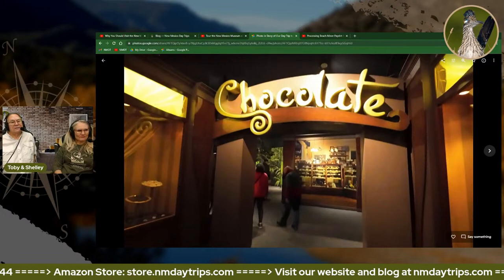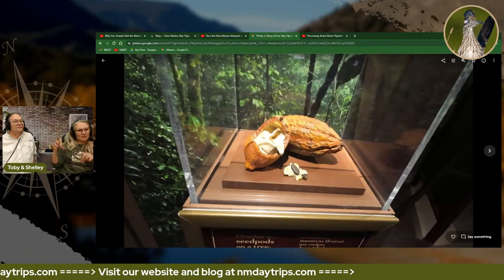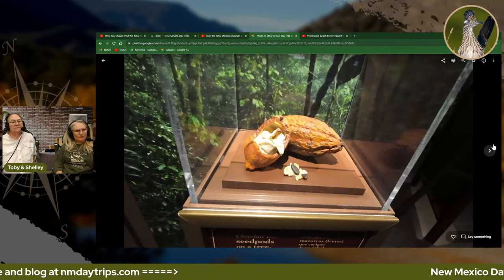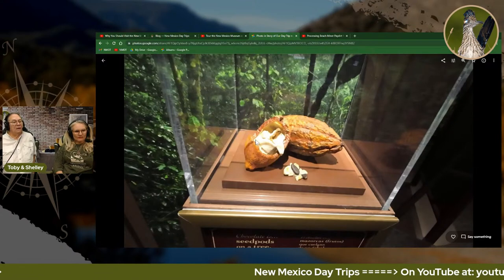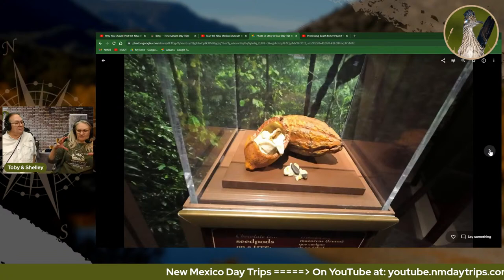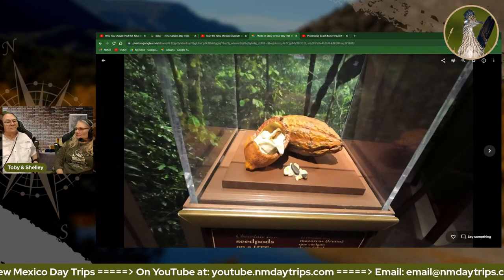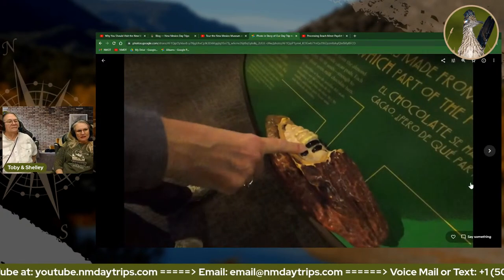Chocolate. Yum. Chocolate exhibit. And they had the rainforest sounds and music going on. It's a very cool exhibit. So did we show? Yeah, I think we showed. So this is the seed pod. They're big, like a small melon, like a small watermelon, and they grow on a tree. And this is the inside.